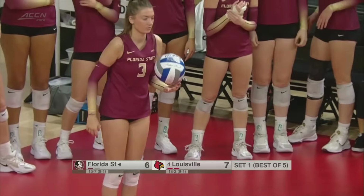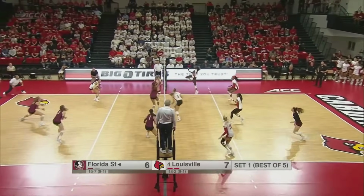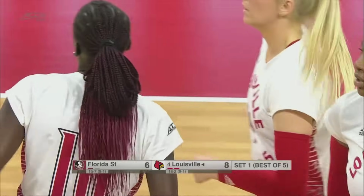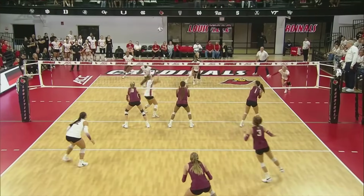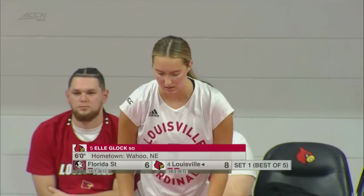Angelija Draskovic, the Serbian player, serves here for Florida State, her second year at FSU after transferring over from UMBC. There's PK. Back-to-back games in double-figure kills for PK. There's her first of the night. And an absolutely fantastic serve receive from Elena Scott right on Ellie Glock's head. Makes that slide so tough to defend.